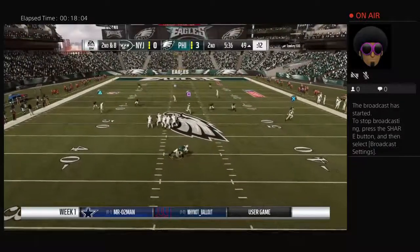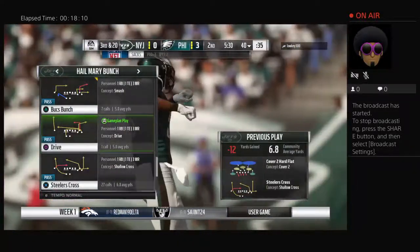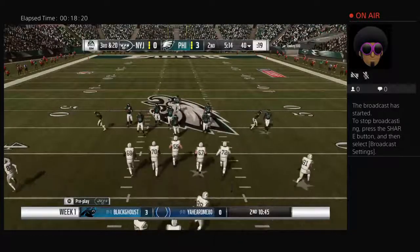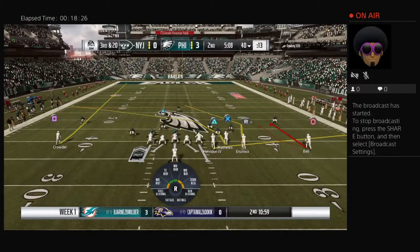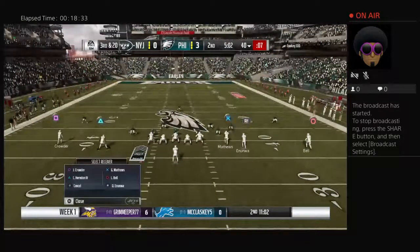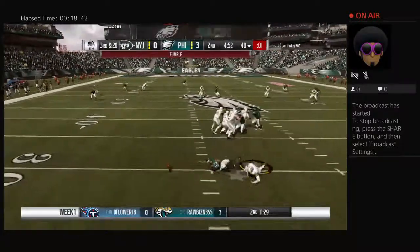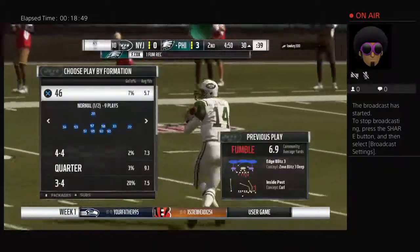On 2nd down, Darnold. Pressure comes, and down he goes. The Eagles get there for the sack. Nigel Bradham coming hard that time. He's able to run him down for a loss of 12. And Darnold just beating the play clock. Nowhere to go here. He lost the football. And his guys will take over at the 30-yard line.